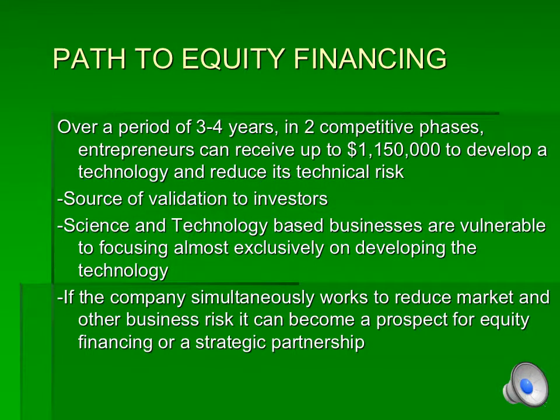Beyond providing companies with an often desperately needed cash infusion, I believe that the real, underlying, and most compelling value proposition of the SBIR and STTR programs is that they can serve entrepreneurs as a pathway to equity financing. Over a period of 3 to 4 years, in 2 competitive phases, entrepreneurs can receive up to $1,150,000 and sometimes more to develop a technology and reduce its technical risk.